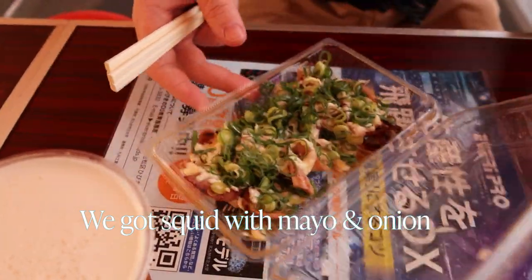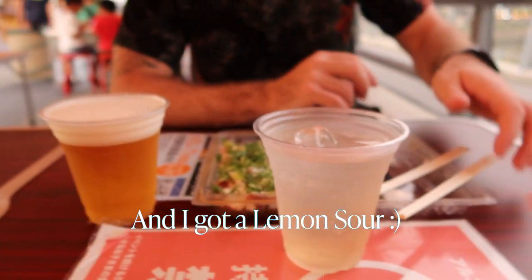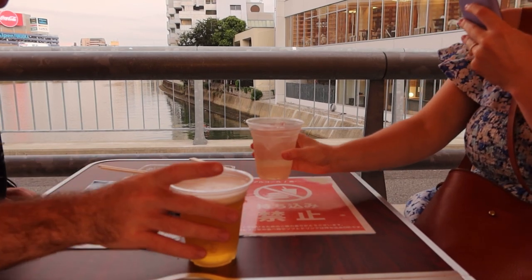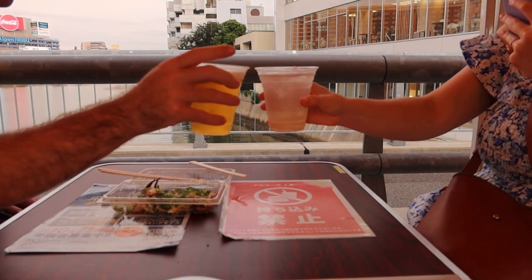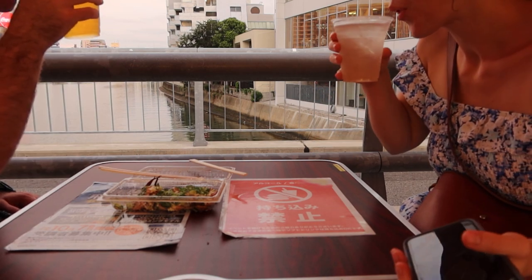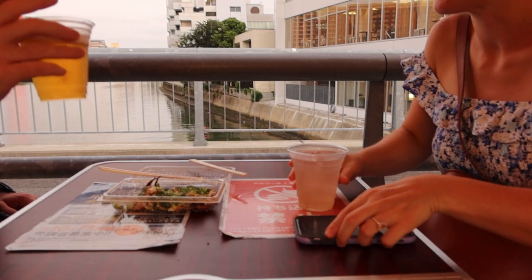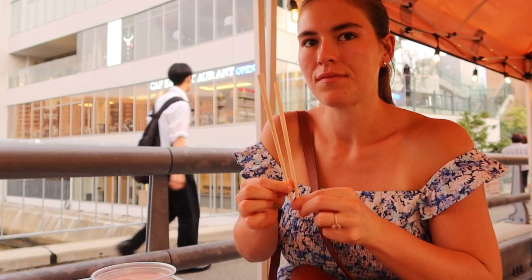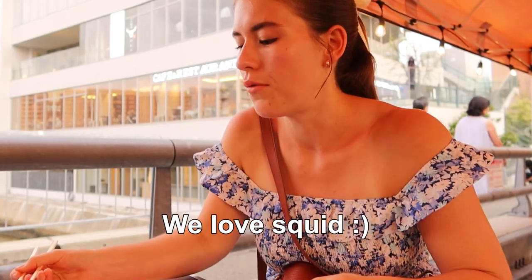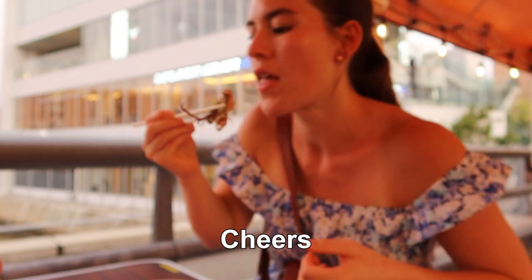Mayo and green onion. Aiden got namabiru, just draft beer, and I got a lemon sour. If you've never tried squid before, don't knock it till you try it. We love squid. Cheers.